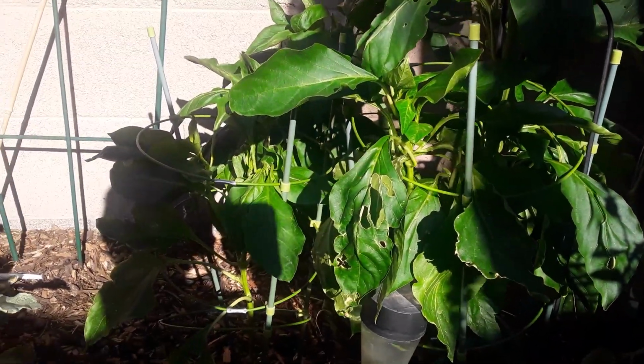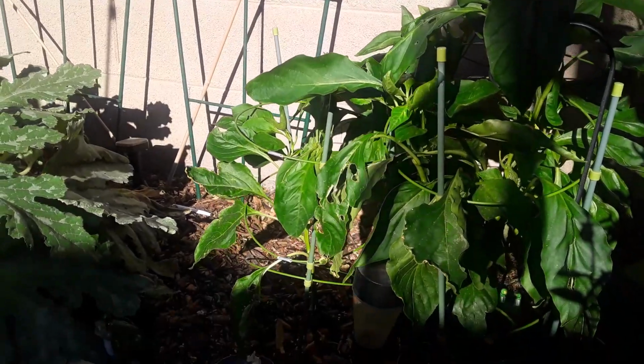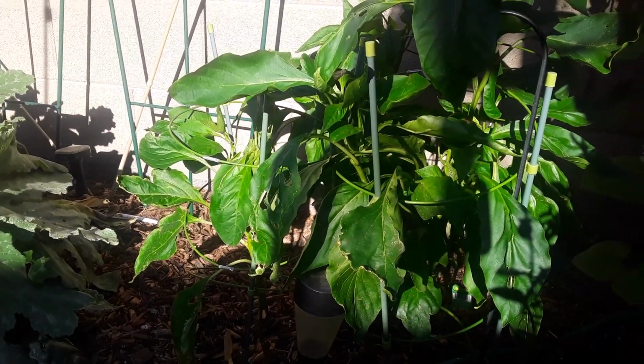Now we have the peppers. Let me try and get a way where you can see it and it's not so sunny.